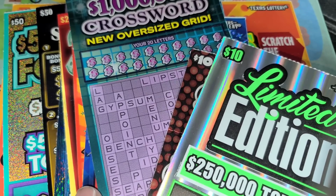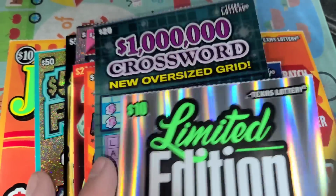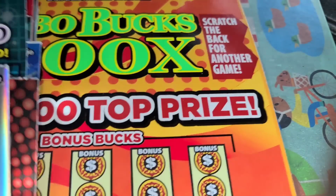Let's go! As promised, we're back with Chase Round 1, and we have $350 in Texas Lottery scratch-off tickets. And let's jump into it. Hopefully, the glare will avoid me. Might have to move the car around. We'll take that as it comes. Let's go through our lineup.